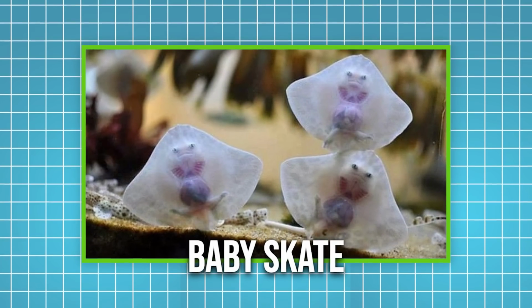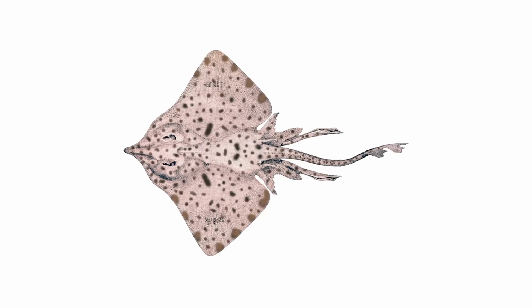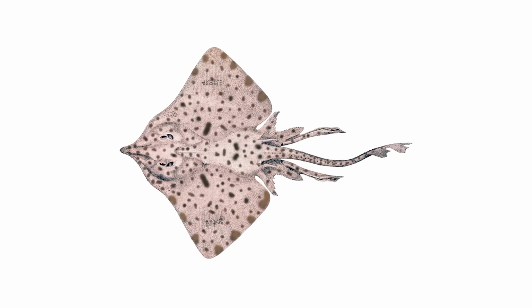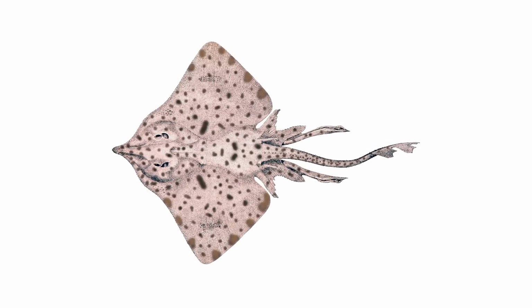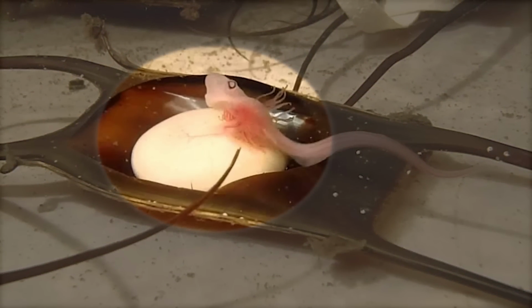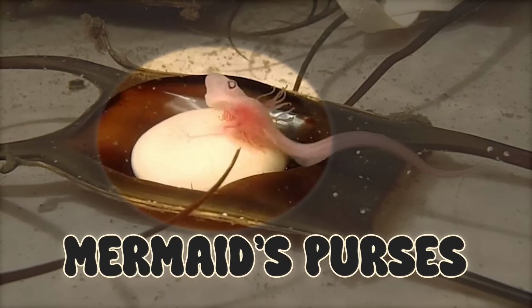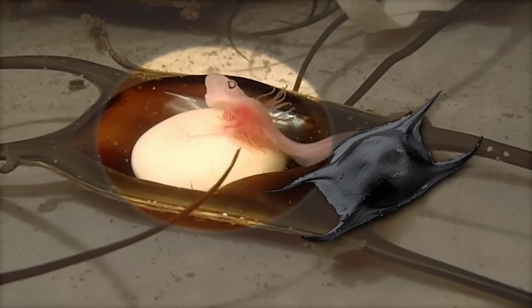Baby skate. This living pancake looks like a stingray's quirky cousin with glowing wing-like fins dotted with starry dots and a tail lined with tiny, harmless spikes. Baby skates hatch from leathery egg cases nicknamed mermaids' purses, which wash ashore looking like blackened seaweed pods.